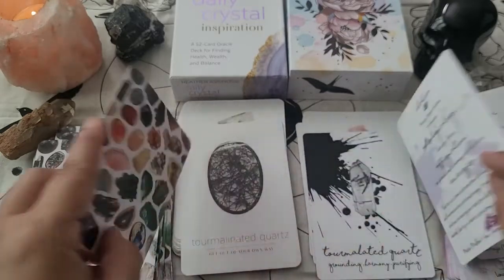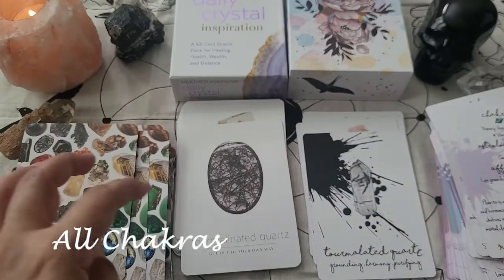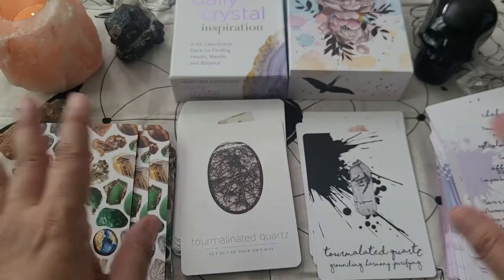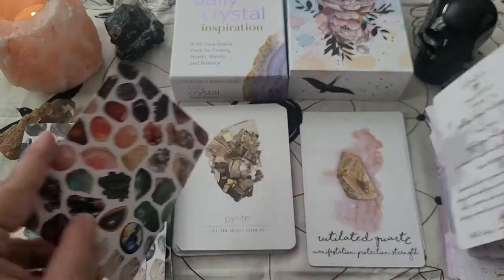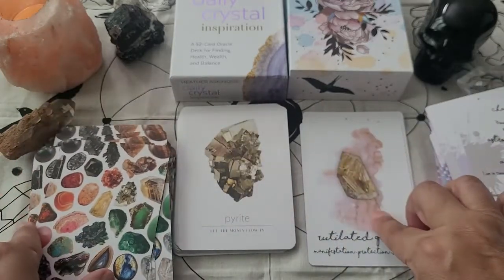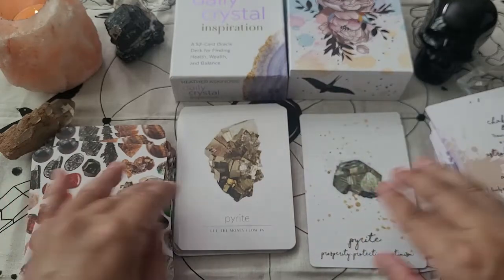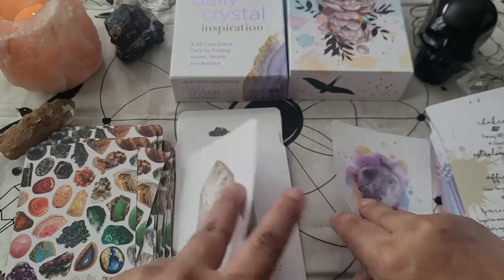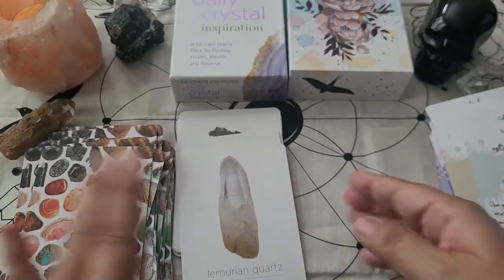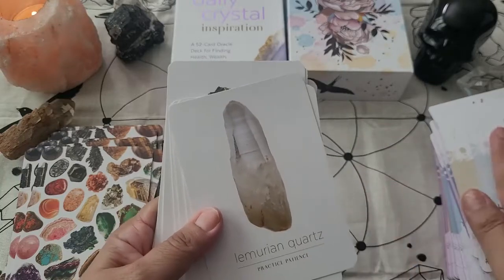Fluorite, both have it included. Now this has tourmalated quartz, and they both have tourmalated quartz. So they both include that. This has rutilated quartz, and this one does not have rutilated quartz. They both have pyrite. They both have clear quartz. Now this one does have a few more that are not included in this deck.